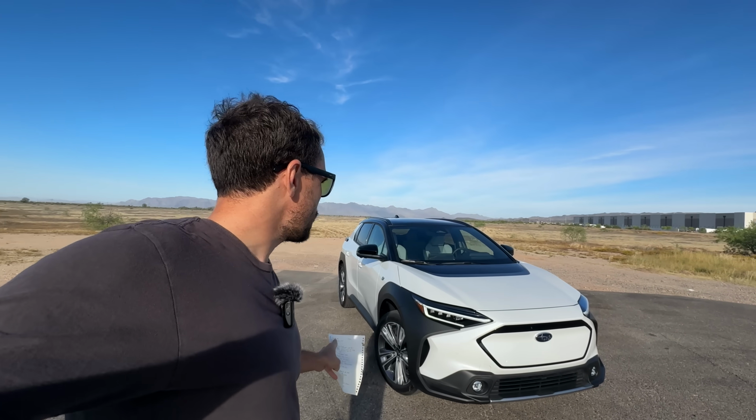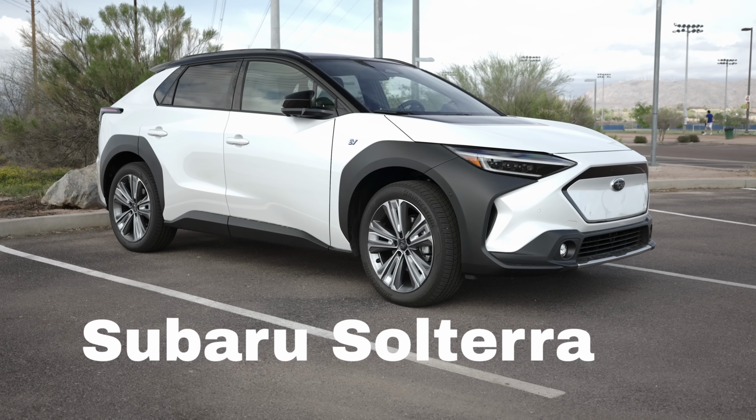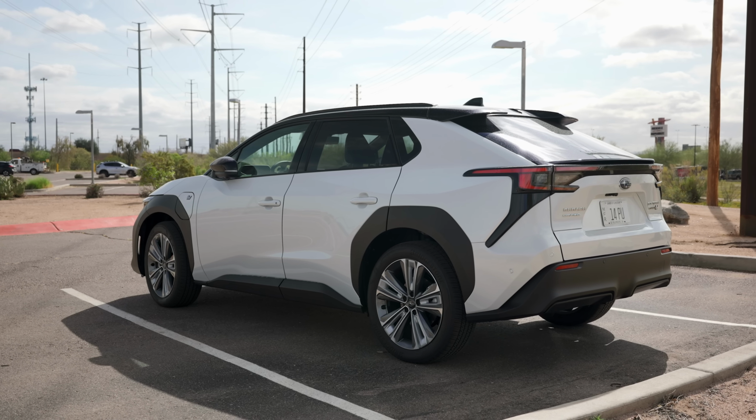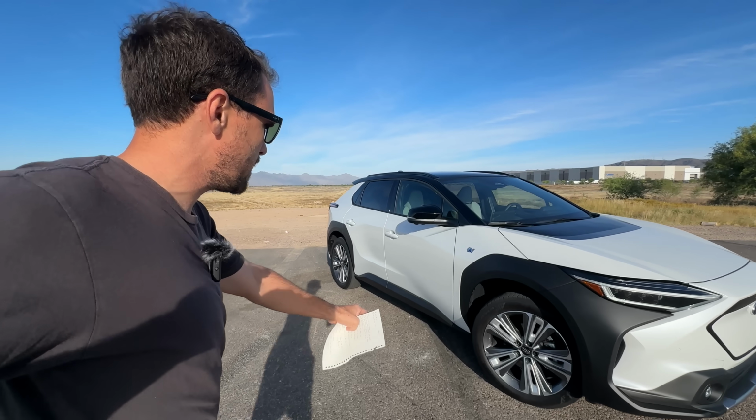All right, folks, special guest on the channel today. We have the Subaru Solterra. This is the touring model. It starts at $51,000. Fully electric, as you can see right here.